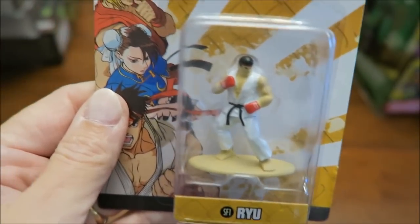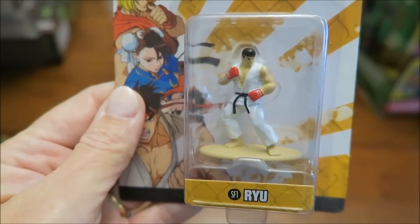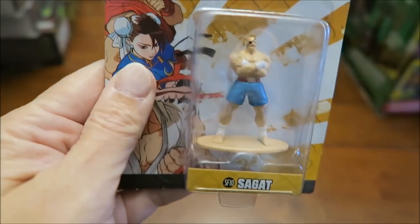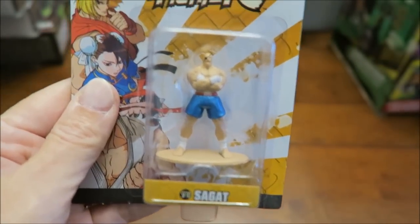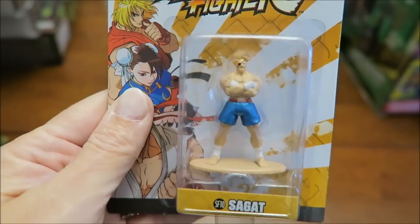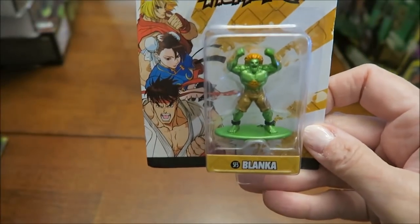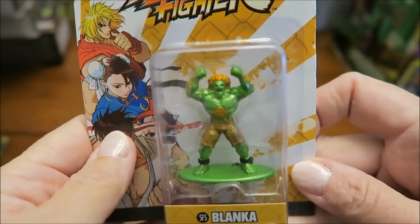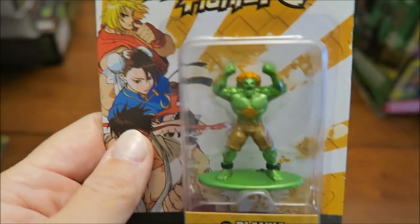And I'm seeing now that I do have some Marvel Avengers at the end here. I didn't realize I had them. So here's another one. And I have one more Street Fighter. This one, that one's pretty scary. Look at that orange hair. It's pretty scary. Okay, now the Avengers.